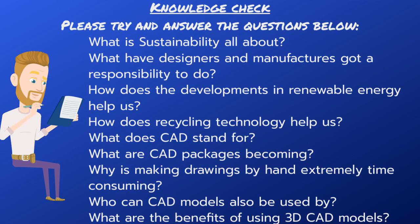What are CAD packages becoming? Why is making a drawing by hand extremely time-consuming? Who can CAD models also be used by? What are the benefits of using 3D CAD models? At this stage, pause the video and have a go at answering the questions.